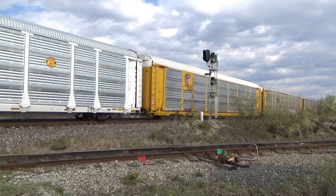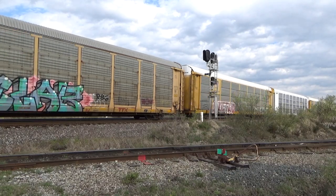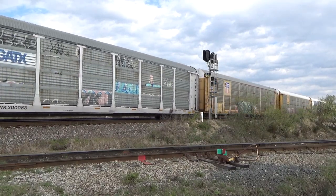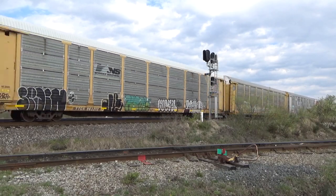Maybe that would be really cool if we chased the turn north. They were heading south like an hour ago. Now they should be heading their way back north within the next hour or so. They're probably going to do some switching around Oakley.